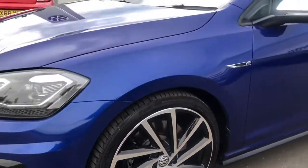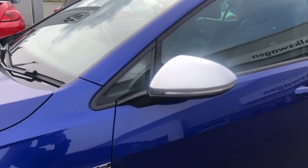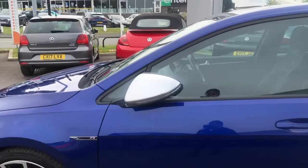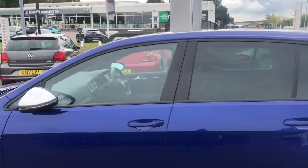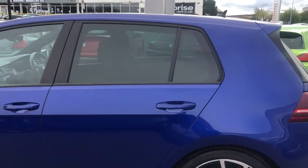And then we do also have your silver and black remote electrically foldable door mirrors that feature puddle lights, and these are also heated, which is great for reducing any condensation. And then progressing toward the rear, you'll see the tinted glass, which will help regulate the car's temperature as well as finishing off the overall look.